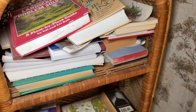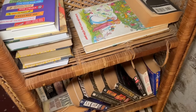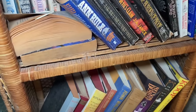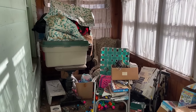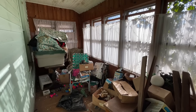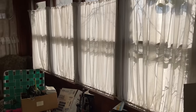It's really cool wallpaper. Let me make sure I show all the books for you guys. A story for every day of the year. Obviously they love to read. Look at this. Oh, it's a little porch that got turned into a little room. Or maybe it was always built like this. Just a nice little sunroom. I love all this natural light and all these windows.